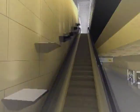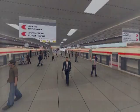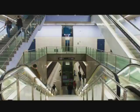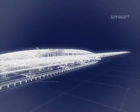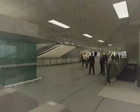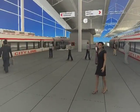When entering to the station concourse, the passengers will have available many conveniences, including ticketing, food, shopping and banks, etc. This is the terminus station for the exchange of passengers to other routes of the network.